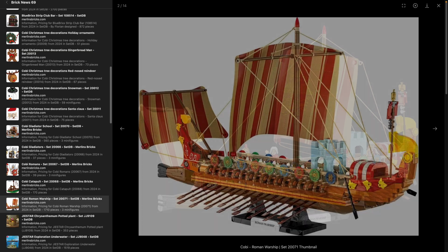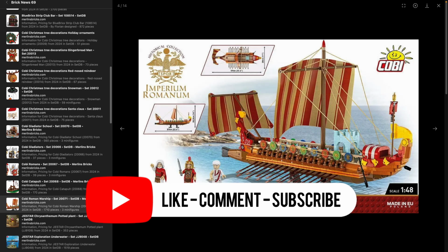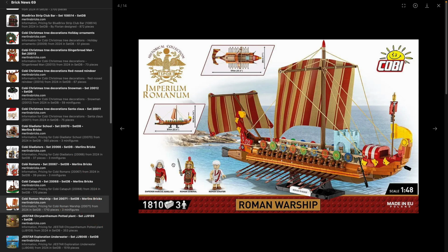and we now also have, thanks to these high resolution pictures and the box, we also know what the minifigures are. You have a Roman senator, a Roman general, and you have even Emperor Marcus Aurelius. Quite important in Roman history.